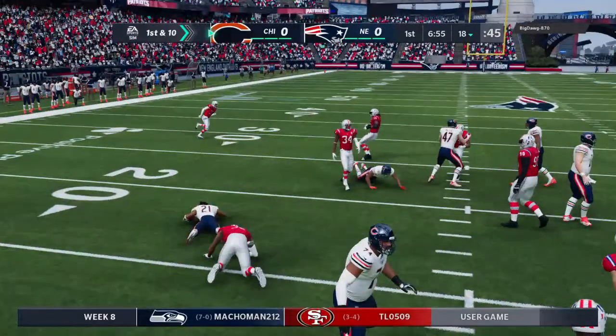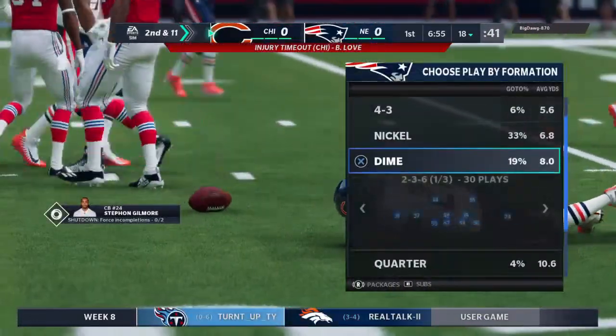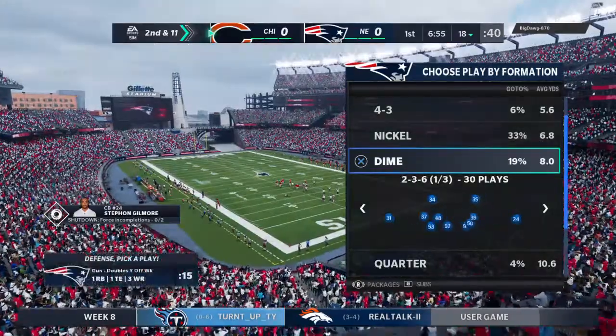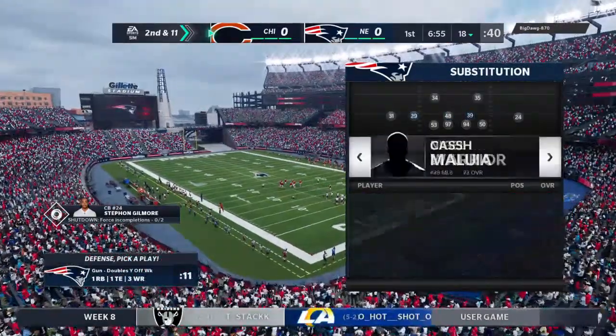First carry for Bryce Love, and he is met in his tracks behind the line of scrimmage. Now we're going to get a stoppage. Appears to be an injured Bear on the field. We'll get a report when we return to Foxborough.